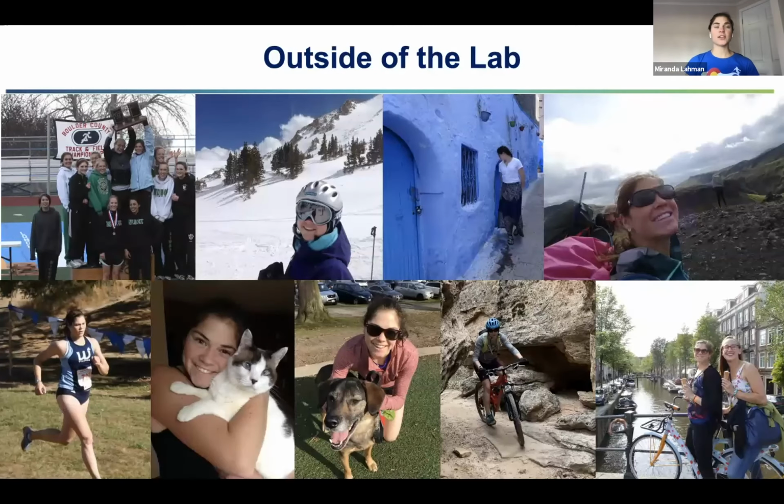Now, outside of research, I think it's important to know that research scientists still have a lot of fun outside of the lab. So I love to run. I ran competitively both in high school and in college. I love to ski. I love to be in the mountains, whether it's hiking in the snow or hiking in the sun. I just love to be in the mountains.